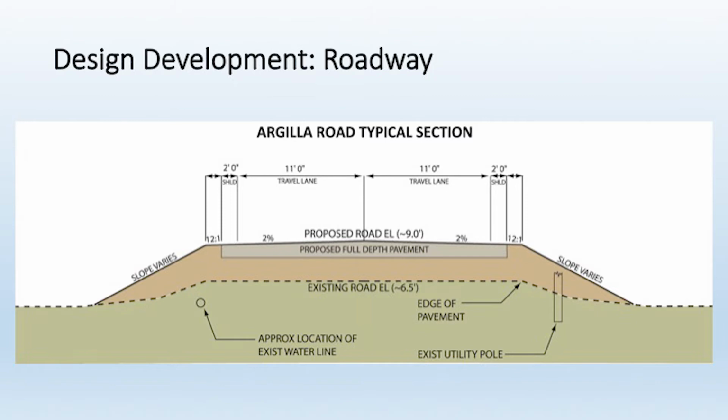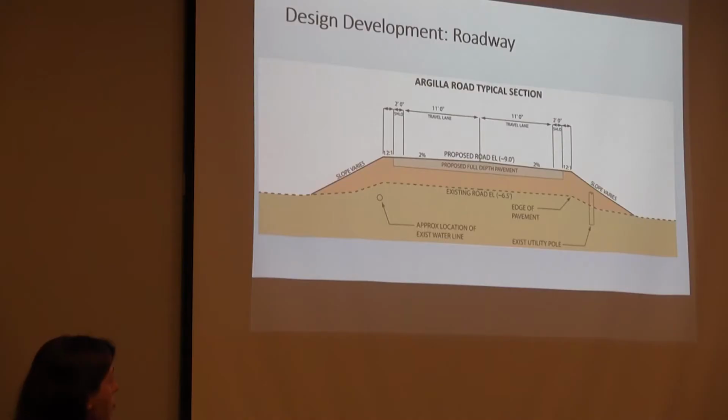Adding to the conversation about what the preferred alternative is here, we have that existing water line that I had mentioned that feeds out to the beach house. And there's actually utility poles out there too along one side of the roadway. So these are all items that we're taking into account to say, okay, we know we want to raise the roadway. We know we want to maintain vehicular access. What's the best way to get this constructed? So right now, this is the typical section that we're looking at.